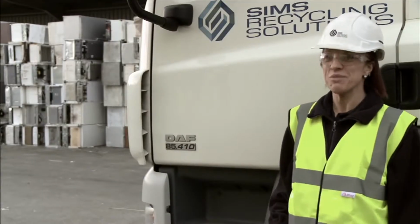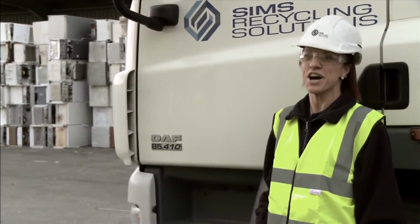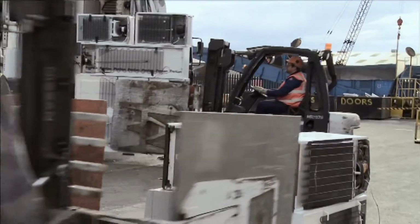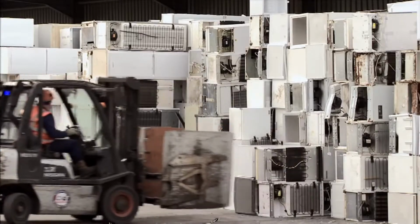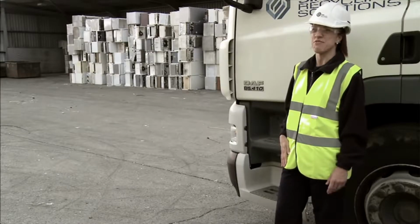My name's Debbie James. I'm an articulated lorry driver. Today I'm carrying end-of-life fridges, roughly 200 of them, brought back from another site. There are lorries coming in with fridges every day.